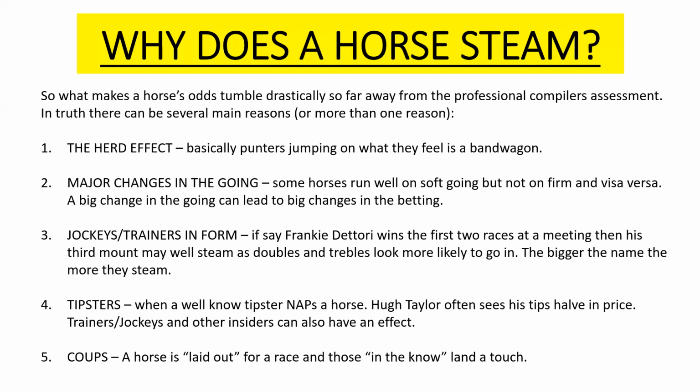Probably the one that you really would like to know about, and you can often tell if you read my newsletter, where I'm quite often telling you to look out for this particular horse, because it comes from a stable that does do coups. And a coup is where a horse is laid out for a race. In other words, the horse has not really been a trier in previous races, and then the trainer gets it just right, either by the ground, by the distance, by the course, or just because he's trained it for this particular race. That's when a coup happens.